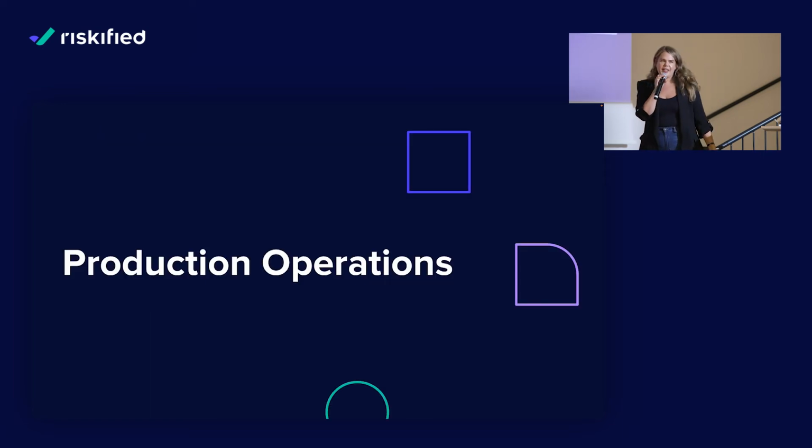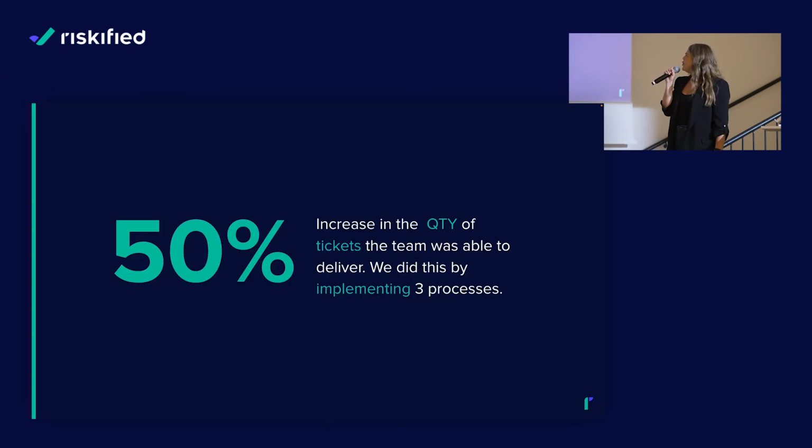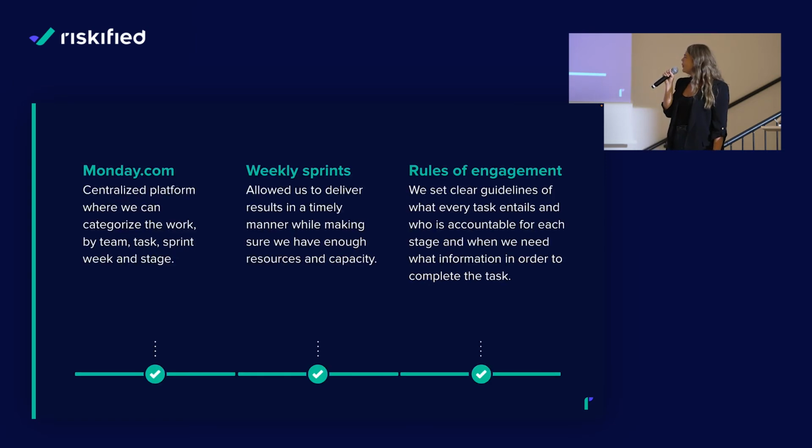So our next pillar that I really want to talk about is the production operations. I'm personally accountable for all of the production that happens within the marketing team. And during this year, we had a 50% increase in the quantity of tickets the team was able to deliver. We did this by implementing 3 processes, and I'll go through that.